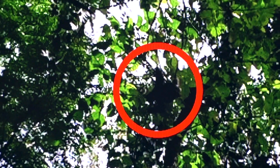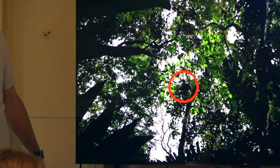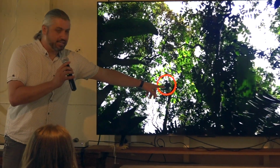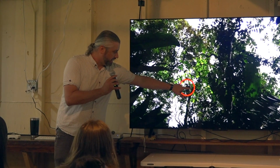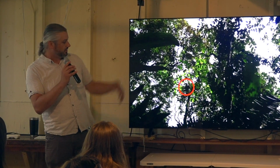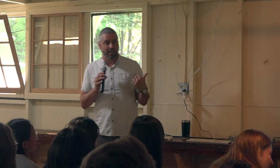So, just to orient you, this is the head here. This is one arm, the other arm, this is the body and kind of the butt, and then the legs are above it, so you can't see the legs. And this is a sloth on the move. This is a sloth going from tree to tree. We're talking about an animal that spends up to 20 hours a day resting in one spot.